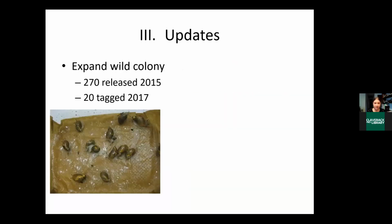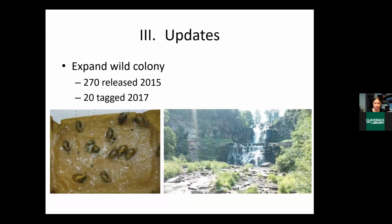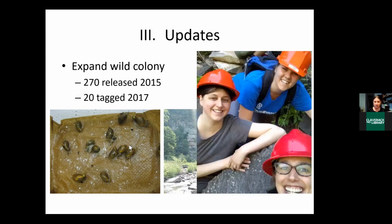So another interesting thing that happened from the grad work was the ability to release these snails back to the wild. And we had beautiful, healthy adults that were tagged that we released in 2017, 20 adult tagged snails. And then also in 2015, we had that explosion of babies. So we did release 270 of the little baby snails back to the habitat, and here's us being very excited about that. The first ever release that was able to be done.